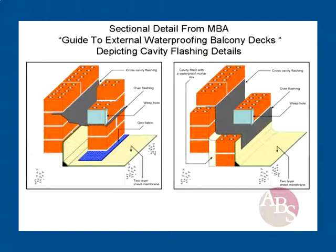We've deleted this out of the book because I don't agree with it. Well, the committee, we debated it after I inserted this in the document. You'll see in the new book, a standard cross-cavity flashing comes out. This is not filled with mortar. Two different alternatives. Membrane turns up here, cross-cavity flashing. Alternative 2, membrane comes up here and flashing comes out over.